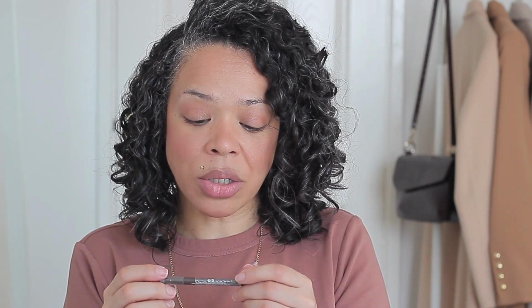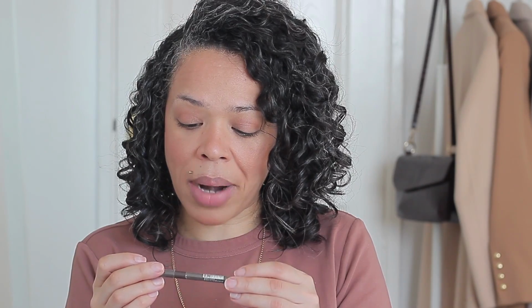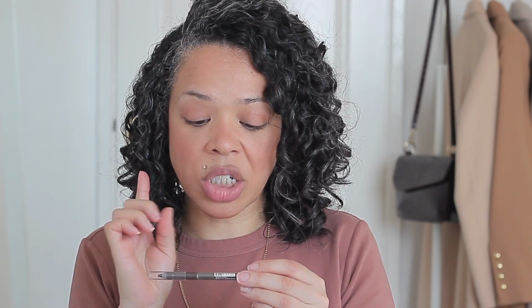It's an eyeliner from Maybelline, and it's called Tattoo Liner. I believe this is just in brown. I can't really see. It's a gel pencil and it's in brown, and it's super easy to apply on the eye. Let me try and get closer here. I just apply it really close to the lash line. It doesn't need to be perfect. And then I smudge it a little bit with my finger.